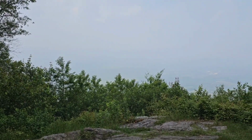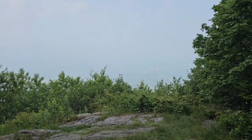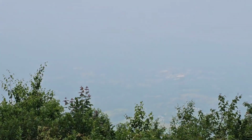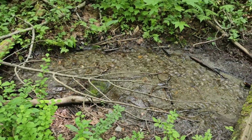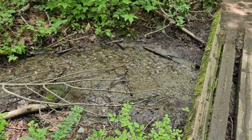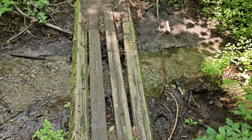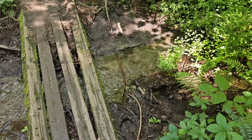And another lovely view from Mount Prospect. You can see something down there. This was some very tasty water. Incredibly clear, which I loved.